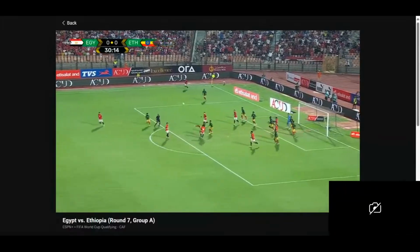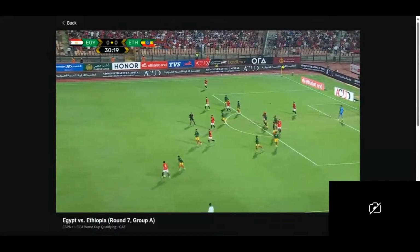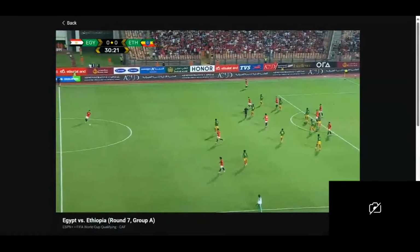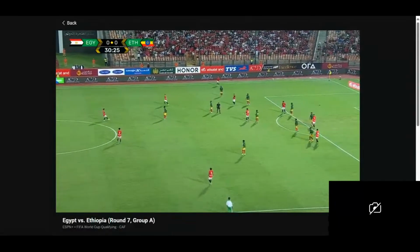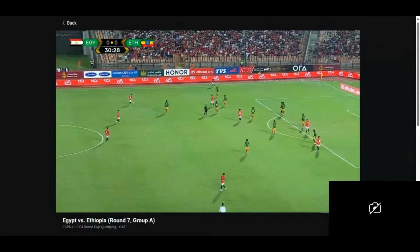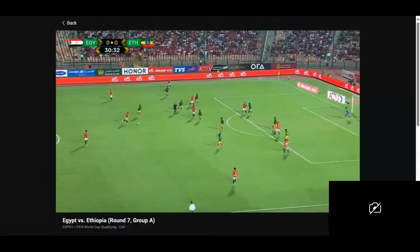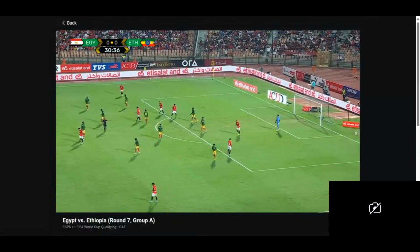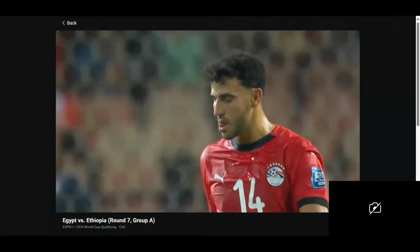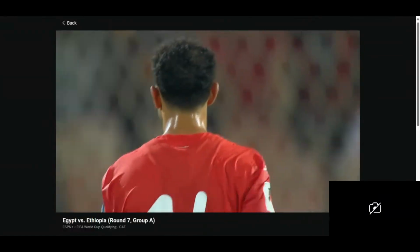Corner comes in, a bit of a flap from the goalkeeper. Gets away with it. And tidies up. You see, just look how deep Ethiopia is sitting. No effort to get away from their own penalty area. I think they're scared of the pace coming in from behind as a shot comes in from distance, and that's still rising as it goes over the bar. Hamdi Fatty deciding to take a swing at one.